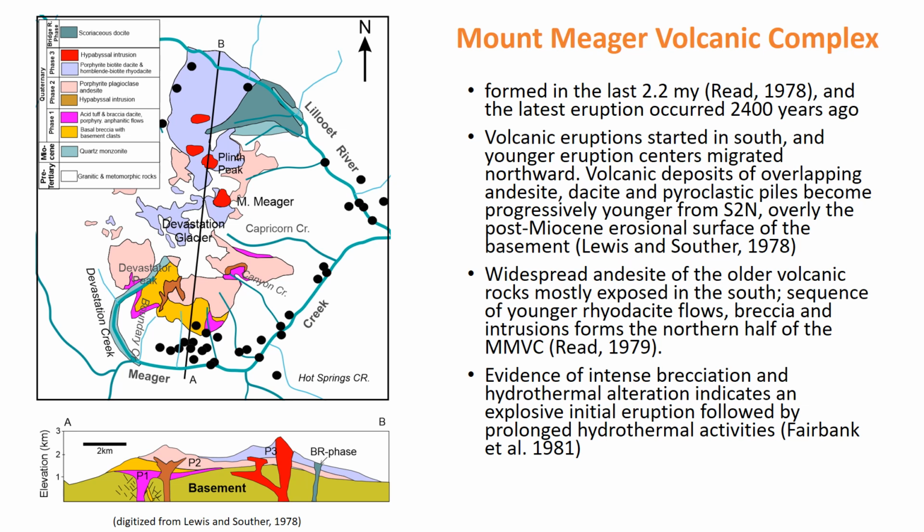Let's have a closer look at Mount Meager. From previous studies, we know that the volcanic complex was formed in the last 2.2 million years, and the latest eruption occurred 2,400 years ago. From the geologic map and cross-sections, we can see that the volcanic eruptions in the complex started in the south. Later, volcanic piles overlapped on the previous ones and became younger and younger from south to north. The newly formed volcanic layers overlay the post-Miocene erosion surface of the basement.